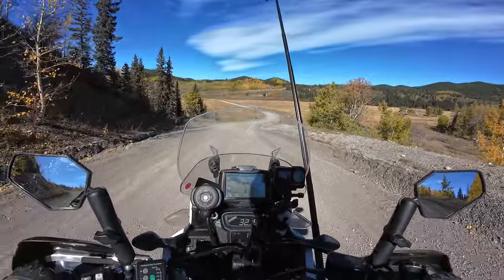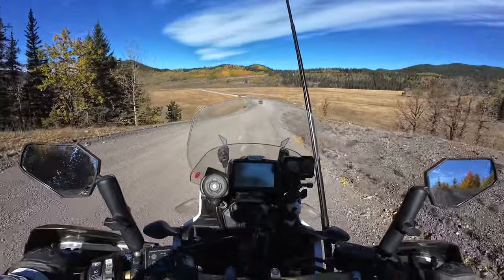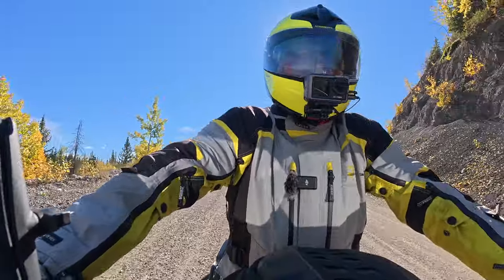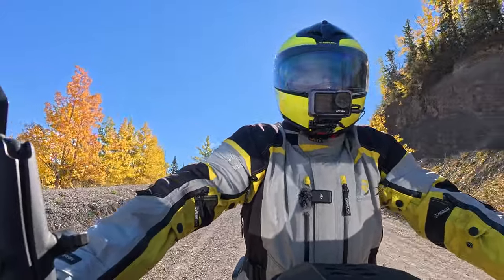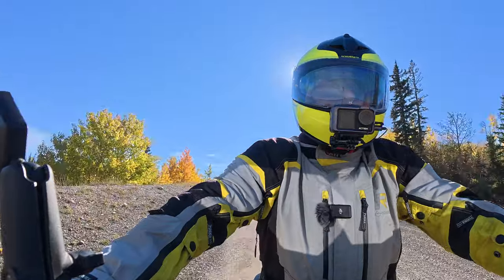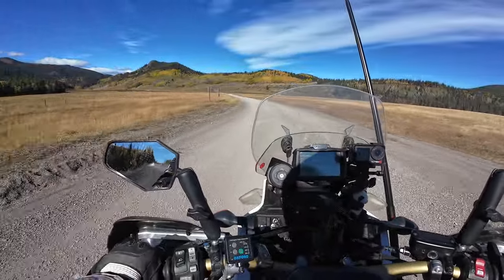We are getting close to the end of the Powderface. From here I'll go straight to Trans-Canada. From there I'm gonna go straight home.